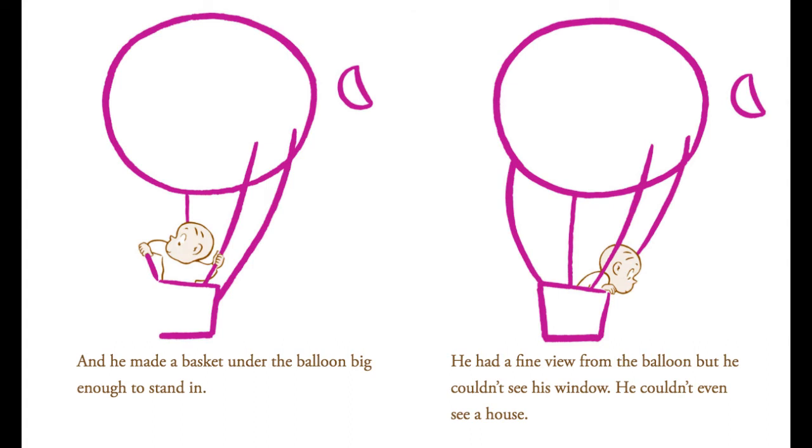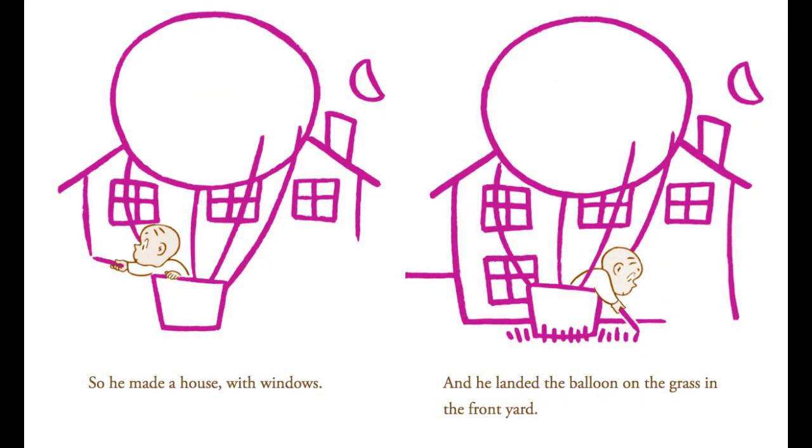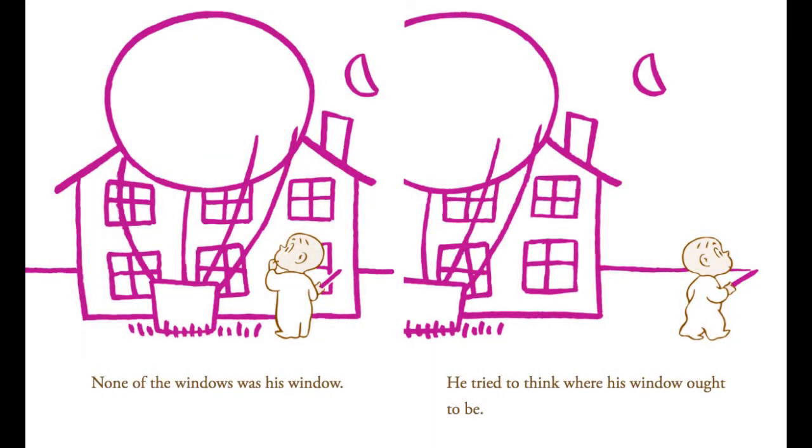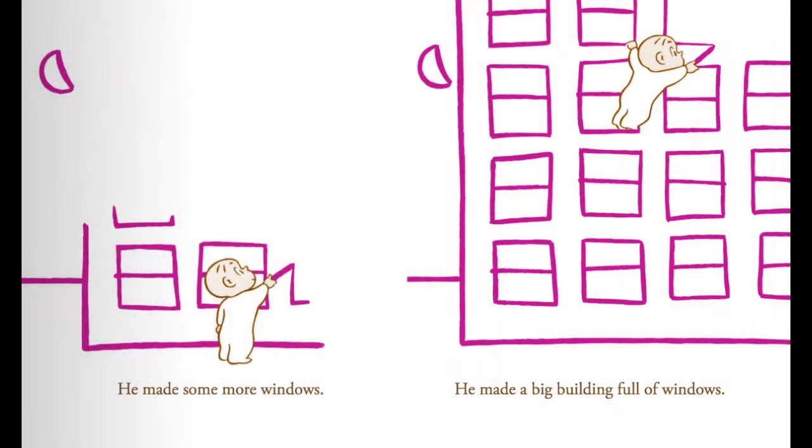He had a fine view from the balloon, but he couldn't see his window. He couldn't even see a house. So he made a house with windows. And he landed the balloon on the grass in the front yard. None of the windows was his window. He tried to think where his window ought to be. He made some more windows.